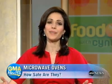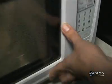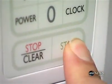This year is its 65th birthday, and over 90% of homes in America have at least one. I'm talking about the microwave oven, a major time saver in many American kitchens, but a few easy-to-make microwave missteps could increase the risk of food poisoning for you and your family.